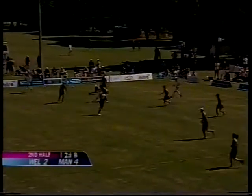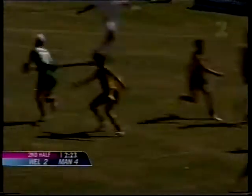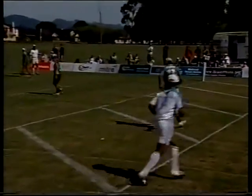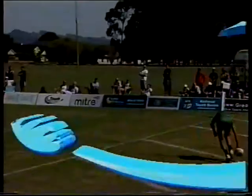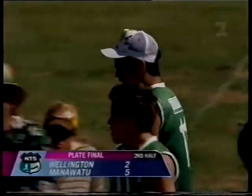Manawatu looking for some fancy work there. Black with a pass between the legs. He takes off again, cutting in the back door. There's the number 11, Marshall for Manawatu. Left Wellington short there. They extend their lead, 5 touchdowns to 2 here in the plate final of the National Touch Series. Great work there on the replay. Just strolling across the line. Lewis Marshall, the try scorer for Manawatu.